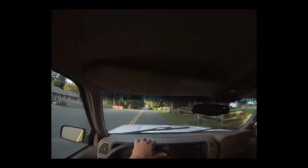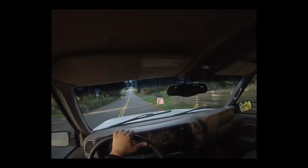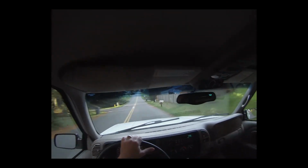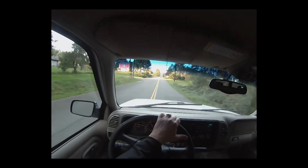So again, going on no reserve, incredible Suburban, really hard to find. Pretty much, in my eyes, the best color combo you could get with the bright white and tan leather interior. So good luck, everybody.